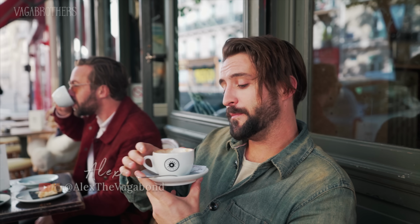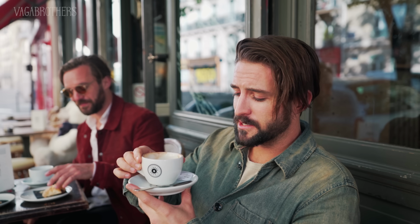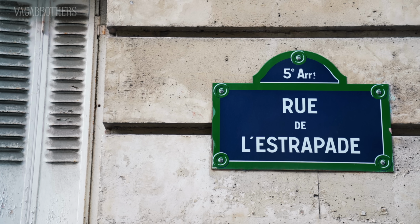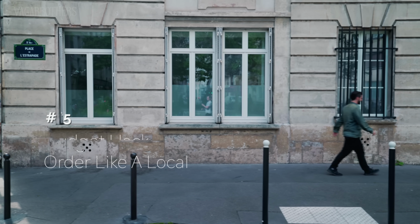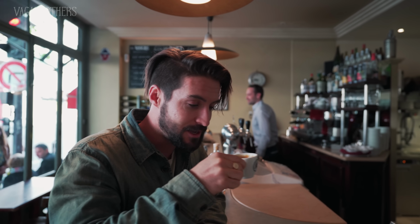La vie bohème. A café au lait on a street-side terrace, a warm croissant. There are few things more Parisian than such a delicacy. But in the fifth, in the Latin Quarter, named the Latin Quarter because the students here used to speak Latin, you're probably on a little bit tighter of a budget. So, order your coffee at the bar. It's cheaper than outside on the terrace.